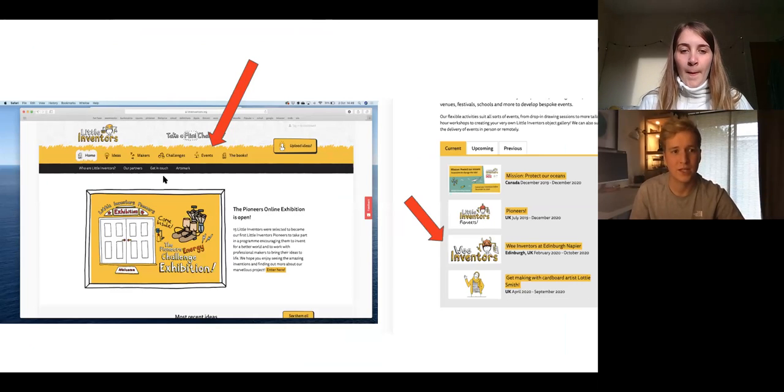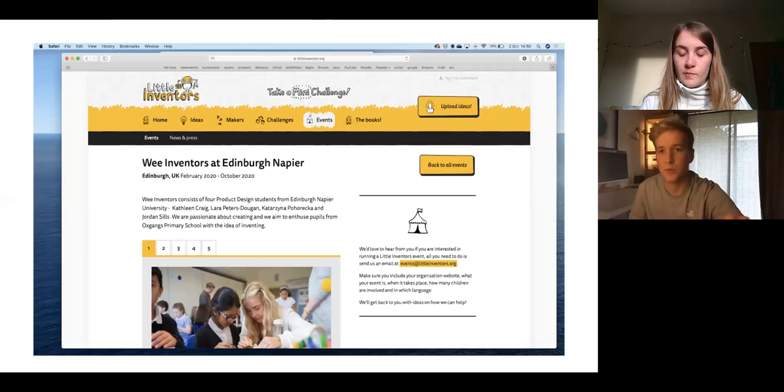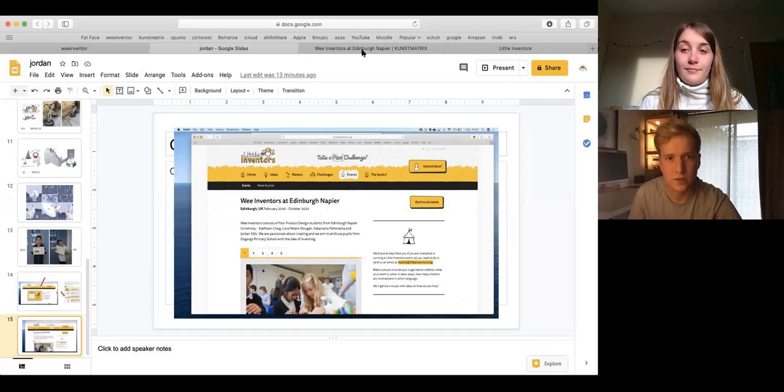So you just follow the links. It's on the littleinventors.org website, and you just go to events, and then you'll see us down the bottom there, We Inventors, and click on that, and it'll bring you up to our page, and it tells you all about what we did over the project. Now I'm going to show you the exhibit, and hopefully this works.